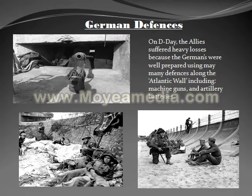German defenses. On D-Day, the Allies suffered heavy losses because the Germans were well prepared, using many defenses along the Atlantic Wall, including machine guns and artillery batteries.